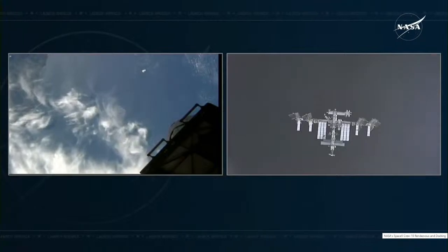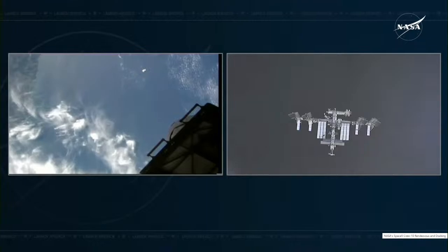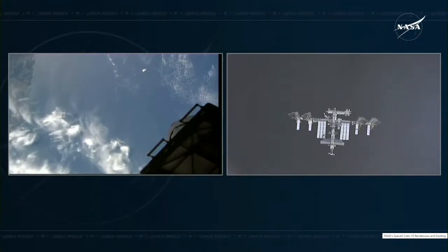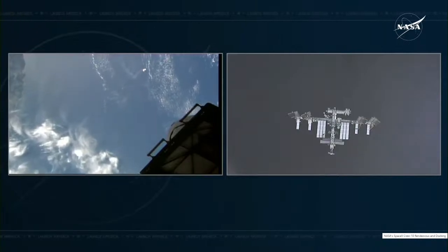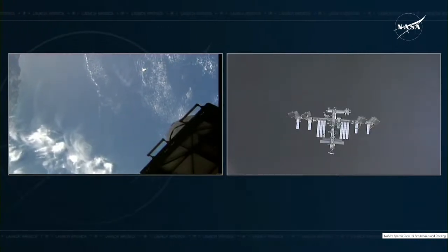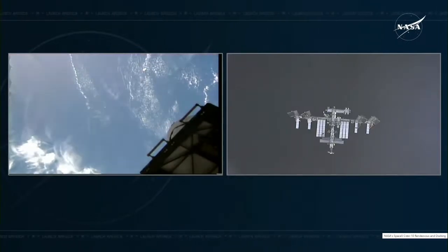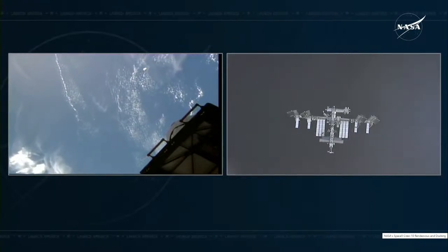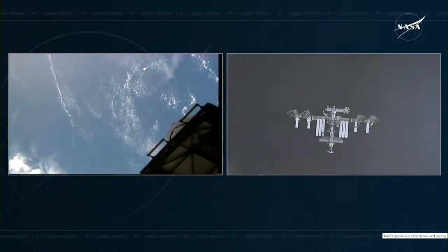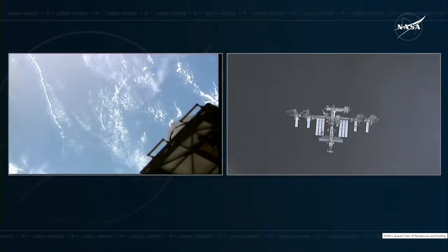Again, that's another point where they could hold if they need to, and on past flights we have seen them hold sometimes at that waypoint 2 20-meter point for a variety of reasons. Sometimes it's alignment, sometimes it's visuals and lighting conditions, which depends on where the International Space Station is in its orbit. It might seem odd to think, wait, why would we need to wait if we can dock at night? But shadows are really important, and so is understanding how they interplay with the autonomous navigation systems.